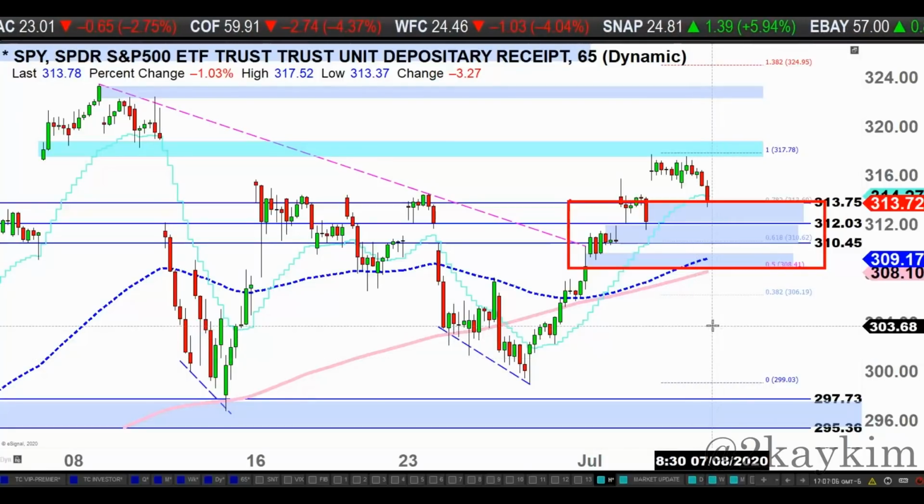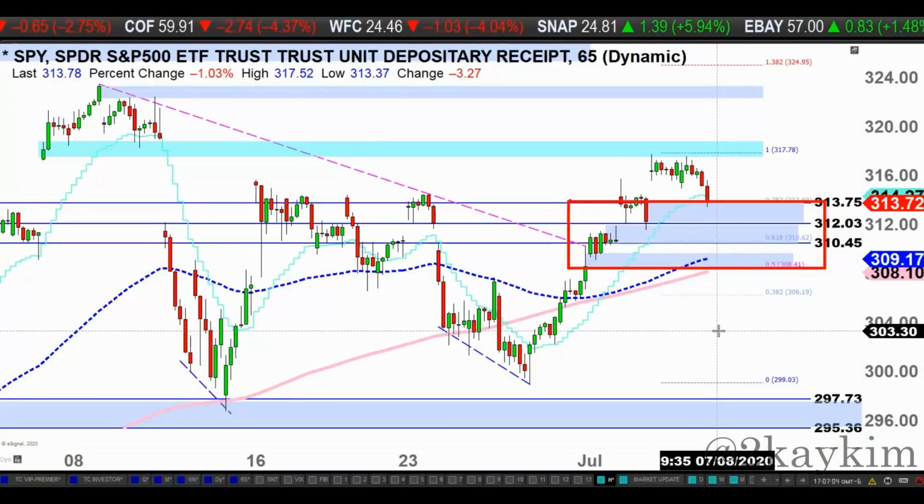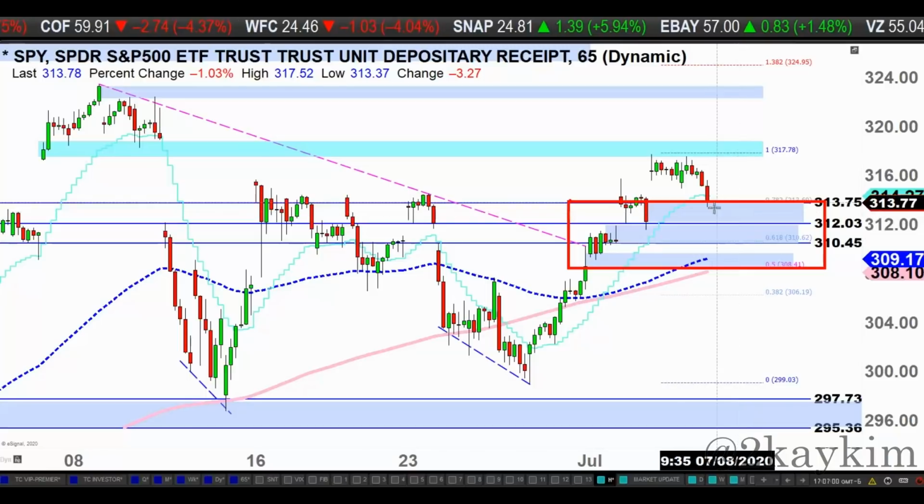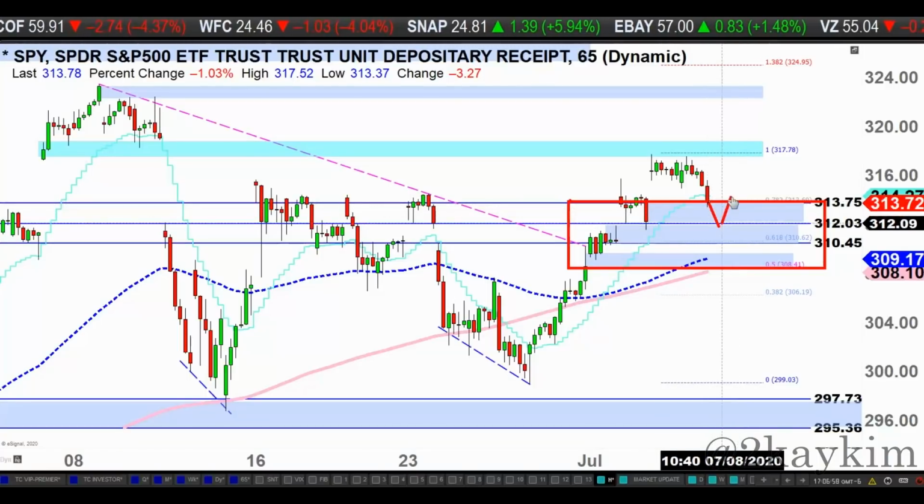Buyers are going to come in on every level. Buyers are going to come in at 312, buyers are going to come in at 310. Every single level you're going to be met with buyers, bring it up.